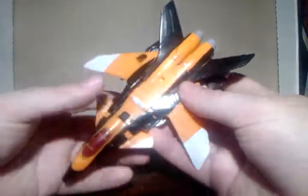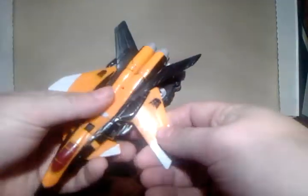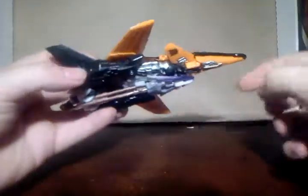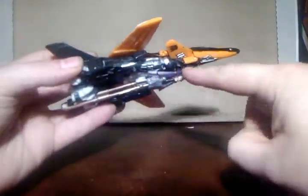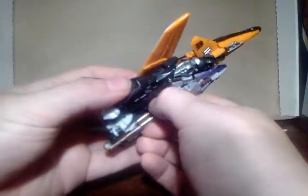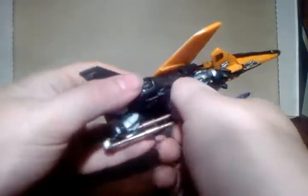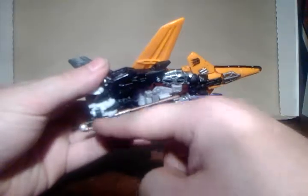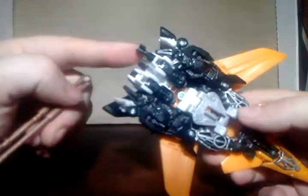Now, transformation. Where do I start? Start with this. No, hang on. We'll do this first. This piece underneath is the weapon, and it clips in there. Hang on, it's fighting me because it's on camera. It doesn't normally do this. It clips in there. And it's also got a clip here, but this clip is on a hinge, so you can bring it out and just unclip it. Just a little C clip, nothing impressive.